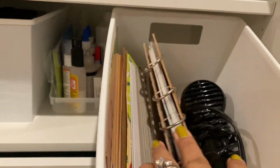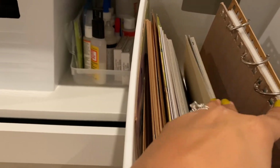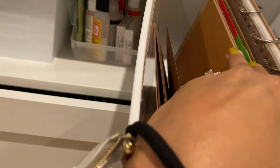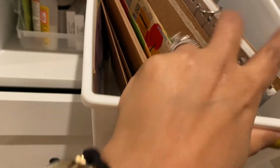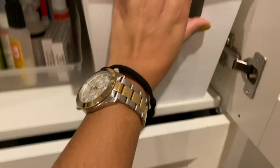So yeah, it's the stencils, and then we've got some heavy mixed media paper in different colors, some chipboard, and some packaging that I like to save because you can reuse it for projects like making notebooks. My dryer, and that's that cabinet.